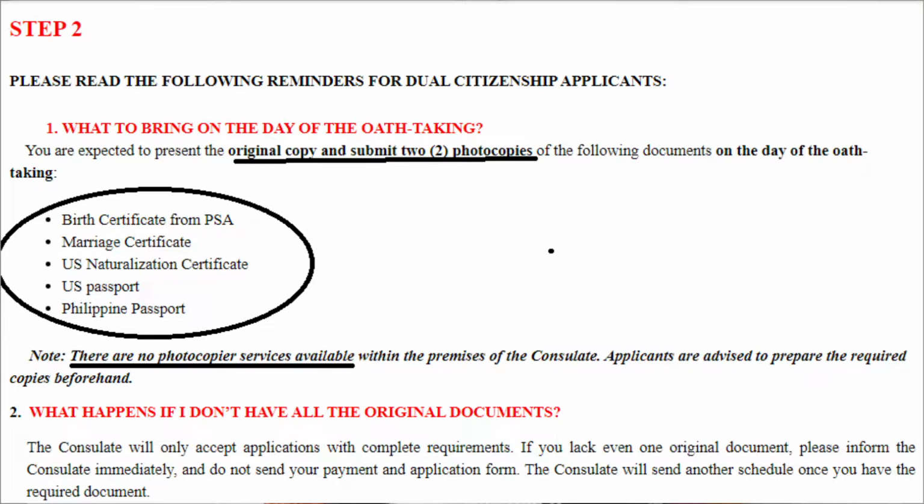for safety. But here in the email they're asking for only 2 photocopies, and please bring the original. So here they're saying step 2, and number 2, what happens if I don't have all the original documents. This is a problem because when you email them all the documents, you should have all the documents already in PDF file. You send it to them in PDF file. And then what happens if I don't have all the original documents? Now this is a problem.